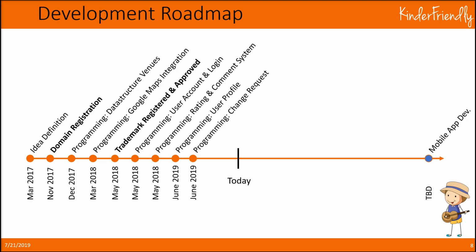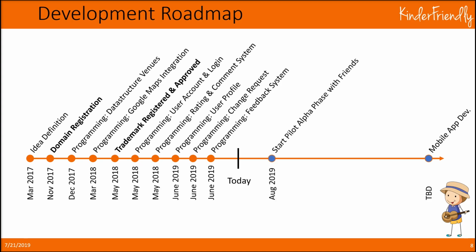We realized that if we open this website up to absolutely everybody and allow people to delete data or to change data, we will have a challenge on our quality control. So what we did is we locked it down so only admins can change things, and then we created change requests that anybody can write to be reviewed by admins. Finally, we programmed the feedback system, which is basically a button at the bottom of the page in which anyone that's on the site can click on and write us some short text to let us know what they think. And this is where we are today.